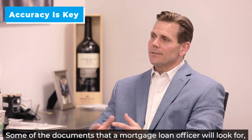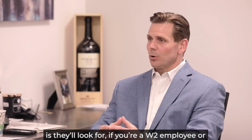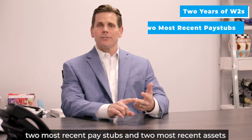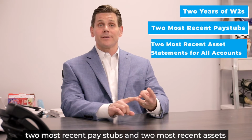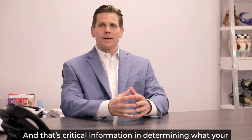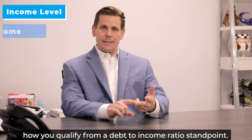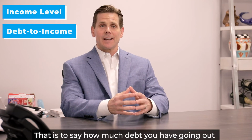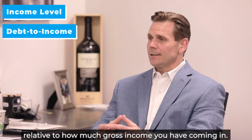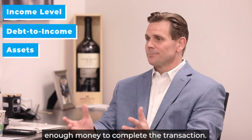Some of the documents that a mortgage loan officer will look for, if you're a W-2 employee or you work for a company, are 2 years of W-2s, 2 most recent pay stubs, and 2 most recent asset statements for all accounts that you have. And that's critical information in determining what your income level is, how you qualify from a debt to income ratio standpoint. That is to say, how much debt you have going out relative to how much gross income you have coming in. And then of course the assets to show that you have enough money to complete the transaction.